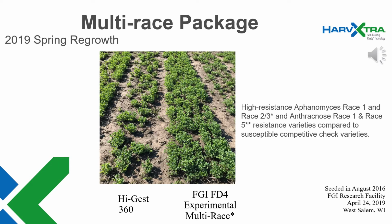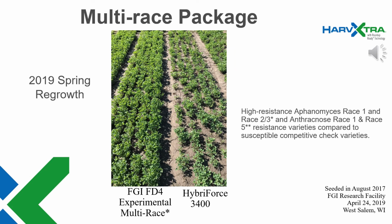Through our selection process, we are developing robust varieties which can resist the historic and novel races of these diseases, as demonstrated in our multi-race package. In the photo, you can see on the left a variety which is not resistant to the novel disease and an FGI variety on the right which is resistant. Again, in this photo, you can see an FGI variety which is resistant on the left and a commercial variety which is susceptible on the right.